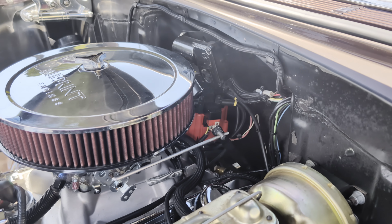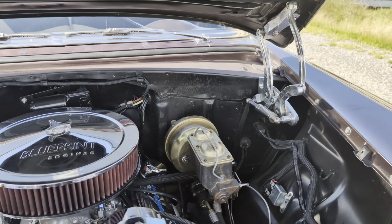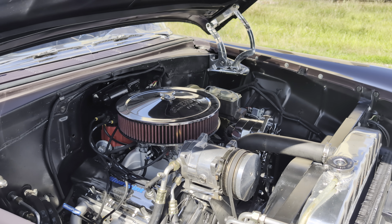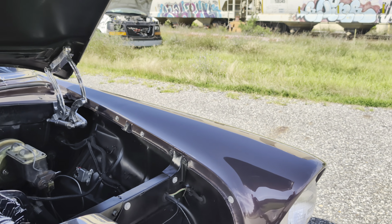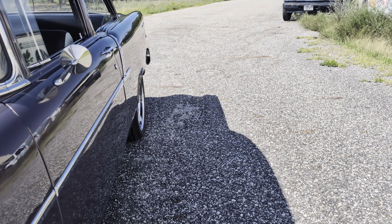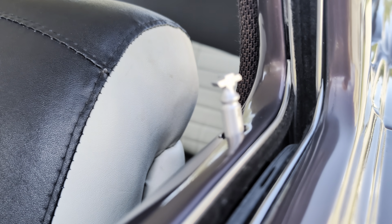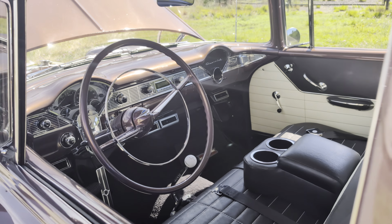Electronic ignition. Billet hinges. Really no expense spared on this. Electronic wipers. So pretty. Look at the door pull on there. That's bitchin'. So nice. Every little detail is just beautiful on this car.